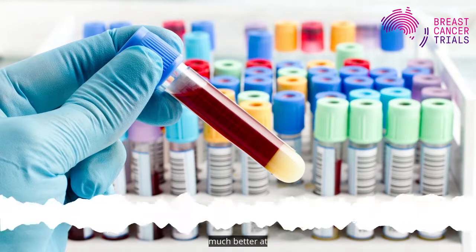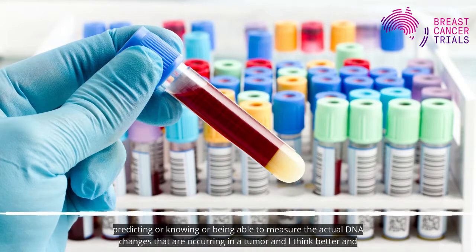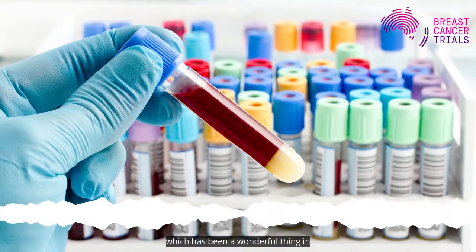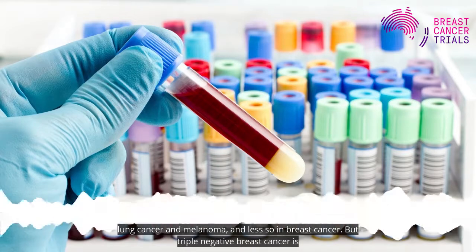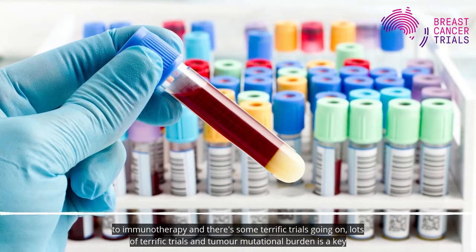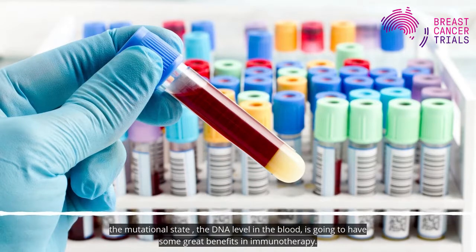But we're getting much better at predicting, knowing and being able to measure the actual DNA changes that have occurred in a tumour, and I think there is better technology to be able to find those in that haystack as well. And it has implications for immunotherapy, which has been a wonderful thing in lung cancer and melanoma, and less so in breast cancer. But triple negative breast cancer is more amenable to immunotherapy, and there are some terrific trials going on. Tumour mutational burden is a key issue with how well immunotherapy can work when we can re-excite it or use the treatments that we have. So monitoring the mutational state at a DNA level in the blood is going to have some great benefits in immunotherapy as well.